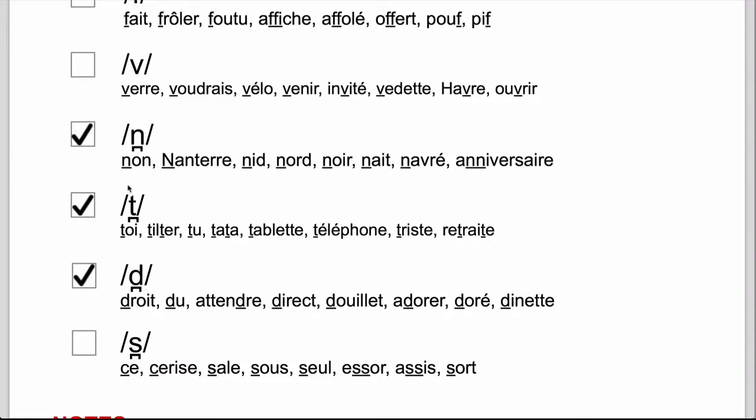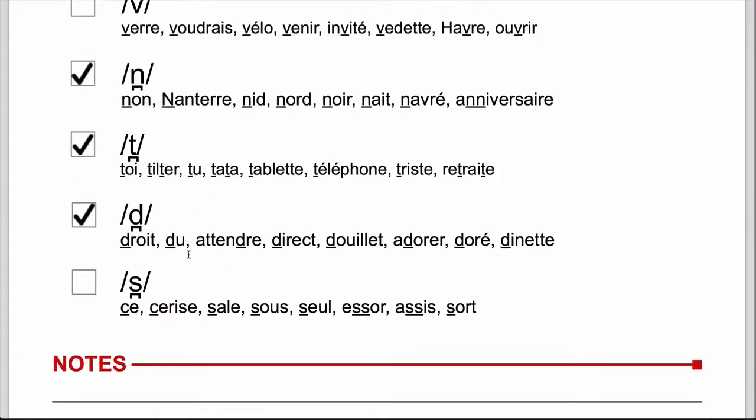In English, we pronounce our T, D and N with the tip of our tongue, so we're like toi, tilte, tu, tata. But in French, it's a softer sound because they're articulating with the blade of the tongue, which is beyond the tip. Toi, tilte, tu, tata. All right, so pay attention to that subtle difference. It makes a big difference in your pronunciation and hearing.